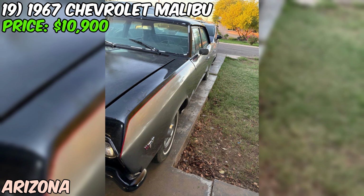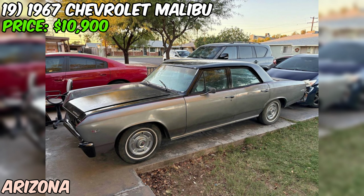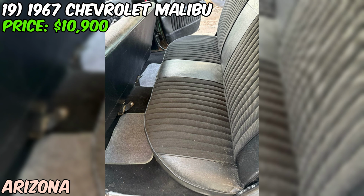Parts are generally easy to find, and these cars are relatively straightforward to work on if you're into DIY. Remember, when buying any classic car, especially one with such a brief description, take your time to inspect everything thoroughly. This could be either a great find or a project car in disguise. Just make sure you know what you're getting into.